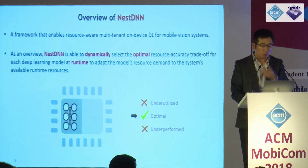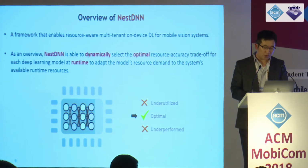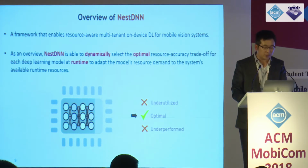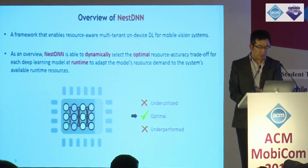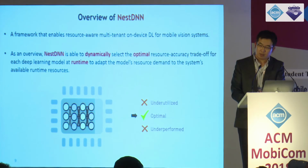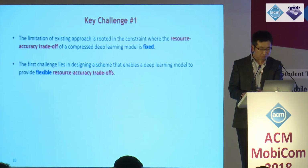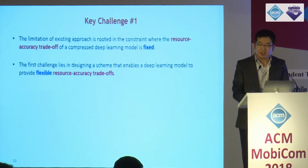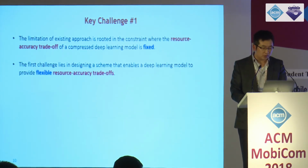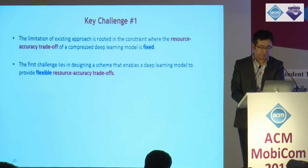So, in this work, we present a novel framework named NestDNN that enables resource-aware multi-tenant on-device deep learning for mobile vision systems. As an overview, NestDNN is able to dynamically select the optimal resource accuracy trade-off for each deep learning model at runtime to adapt the model's resource demand to the system's available runtime resources. The design of NestDNN involves two key technical challenges. Firstly, if you recall, the limitation of the existing approach is rooted in the constraint that the resource accuracy trade-off of a compressed deep learning model is fixed.